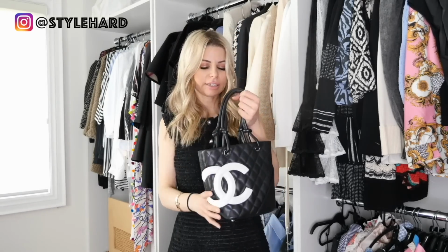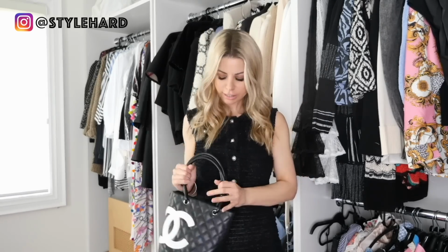Absolutely love this bag. Very on trend right now because it's just a cute little mini bag, and I think it's just such a vibe. I think it looks so cute with this Chanel dress. The two look so good together. It's just cute and compact. You can wear it in a couple different ways, but it's not that versatile.